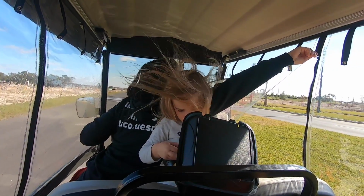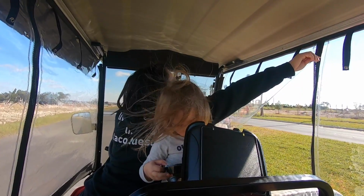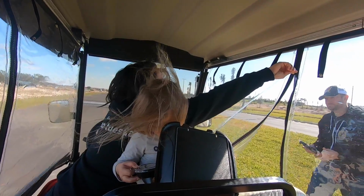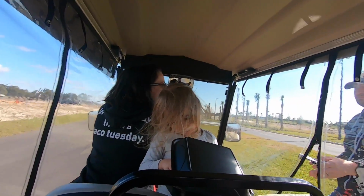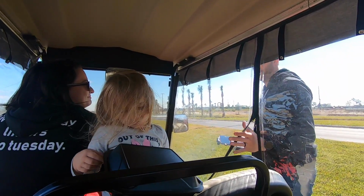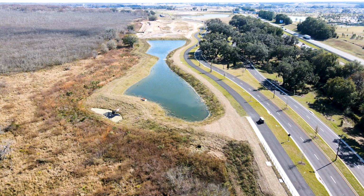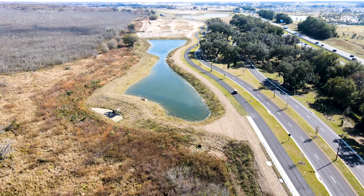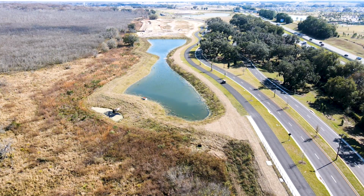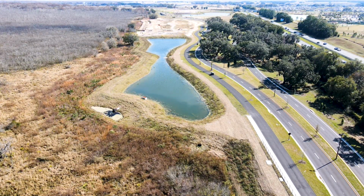Alexis had some hot dogs to eat, so she was trying to get that out at the time along with some fries. Only had to change the drone battery once on this trip, which I was kind of shocked about. That's what we're doing here. And then again with the wide shot showing you everything that there is along the way.